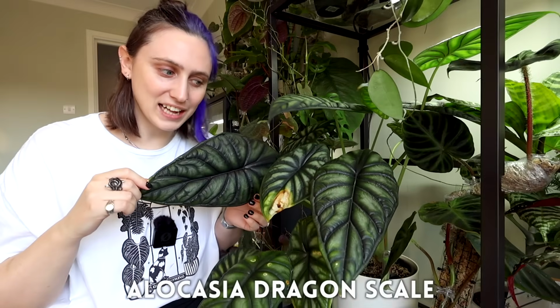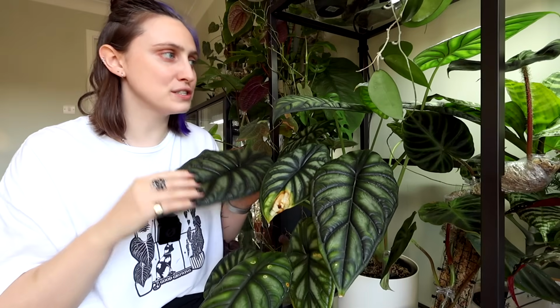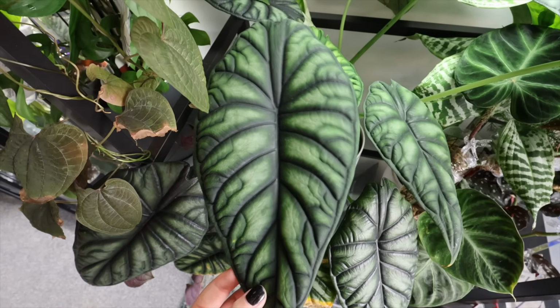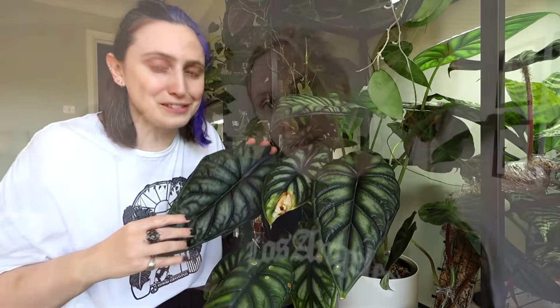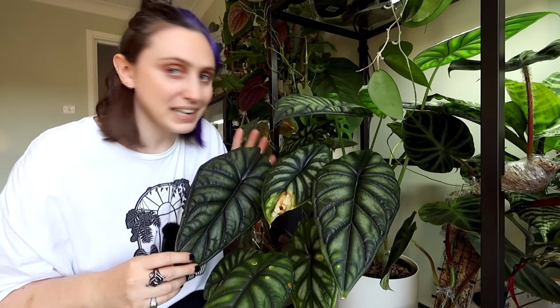of jewel alocasia, so it grows slightly different. Those are both very like thin-leafed ones, whereas the dragon scale has a lot thicker leaves and much rounder in its leaf shape and sort of ridgy as well, as opposed to those ones which are both quite flat. And the dragon scale has been a super chill one for me too.